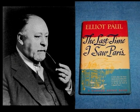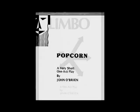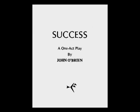We had the late John O'Brien, who was a teacher at Malden High School, who was also in charge of the Dramatic Society at Malden High, and did a lot of work for this library, did many, many presentations, and also he wrote a lot of one-act plays, many of which were also presented outside of Malden. I saw some of them done in Boston.